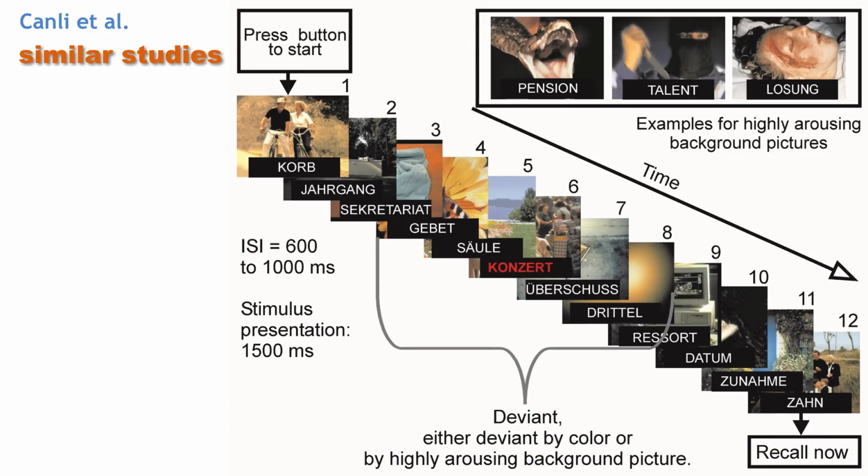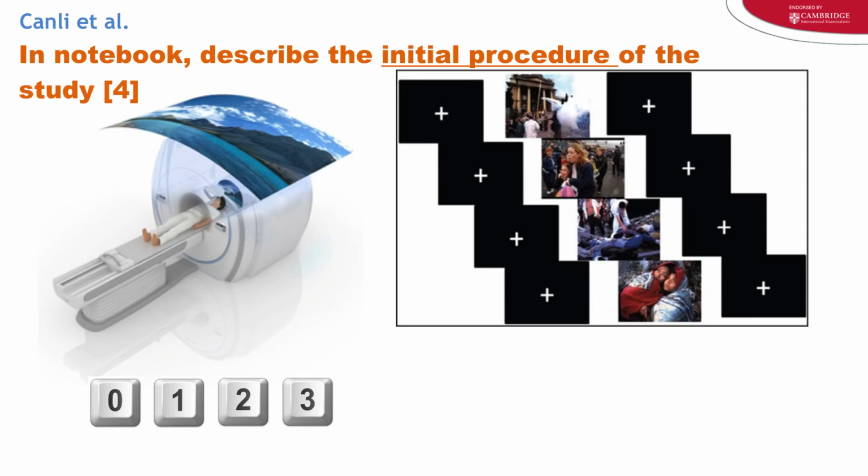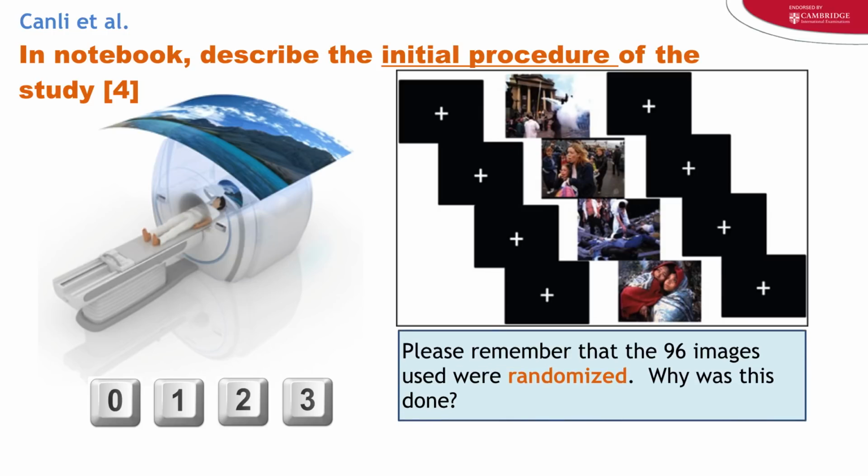All right, so we did some revision. Describe the initial procedure of the study. Remember that the initial procedure is in the first week, and then 3 weeks later they have to see if they remembered what they saw. So the 96 images, keep in mind, were randomized. Why was this done? This was done to prevent order effects, things like the fatigue effect.